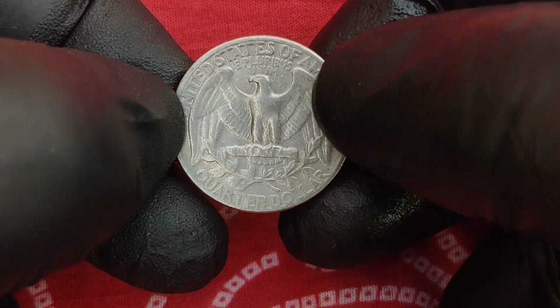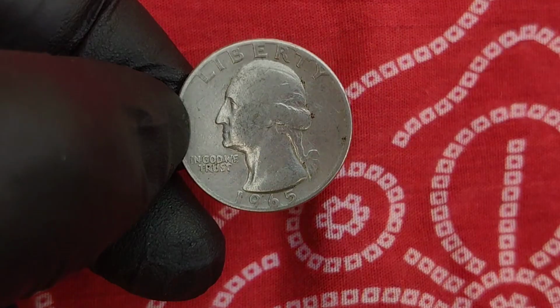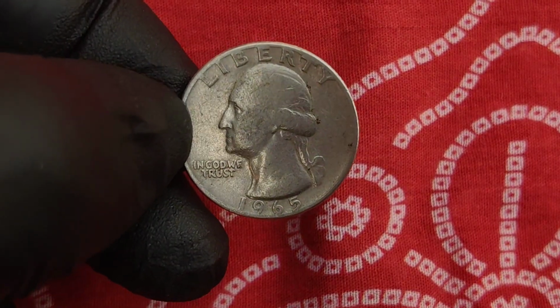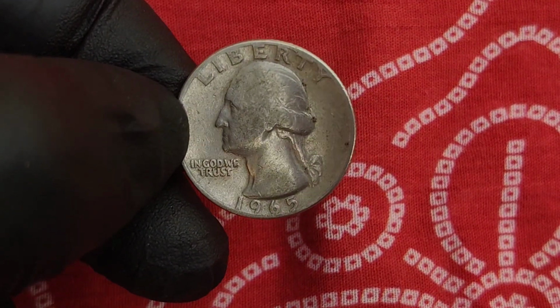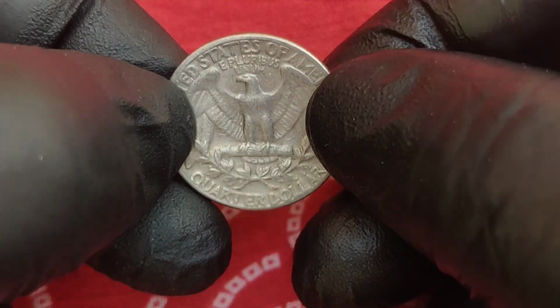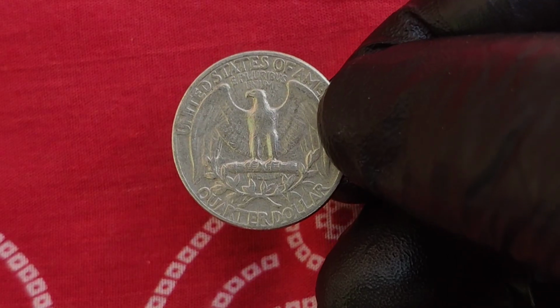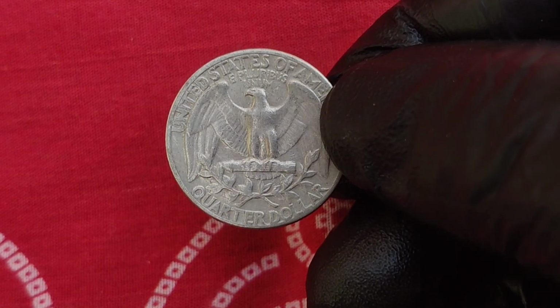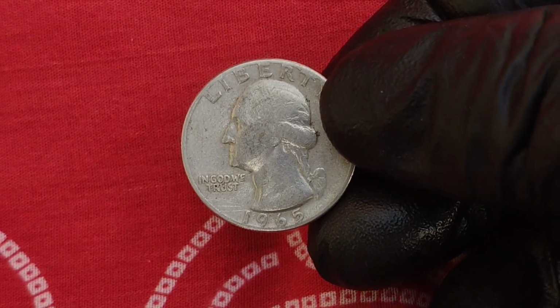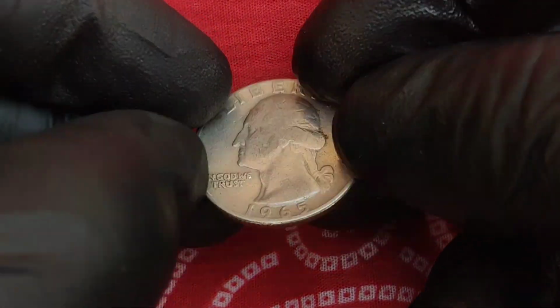So as you can see, the 1965 no-mint mark Washington quarter isn't just another coin, it's the survivor of a historical shift. A phantom relic from the silver era that defied all odds. It's a perfect reminder that sometimes the most valuable treasures are born from mistakes, and that a simple quarter could turn into something beyond imagination. If you ever stumble upon one, you might just be holding a small, shining key to a six-figure fortune.